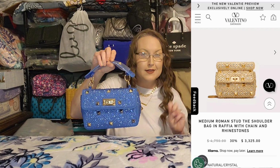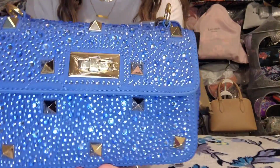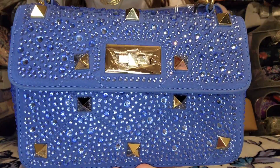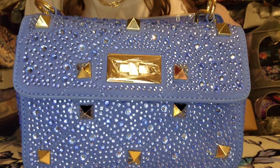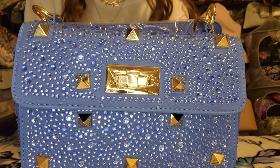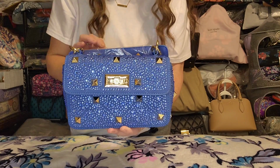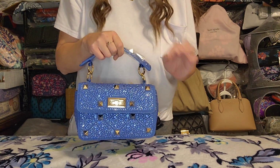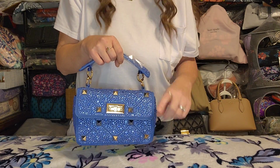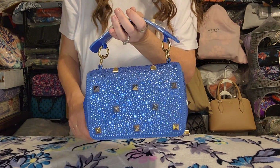Now, the couple of little issues that this one kind of has is that if you look really closely, you can see that a few of these studs are not completely straight. I do think with a little TLC, you could finagle them around and get them straight. But if you're just using this bag, especially for a special occasion or a date night or whatever, nobody's going to look close enough at your little studs to see if they're straight. You know what I mean? And overall, the quality on this is amazing.